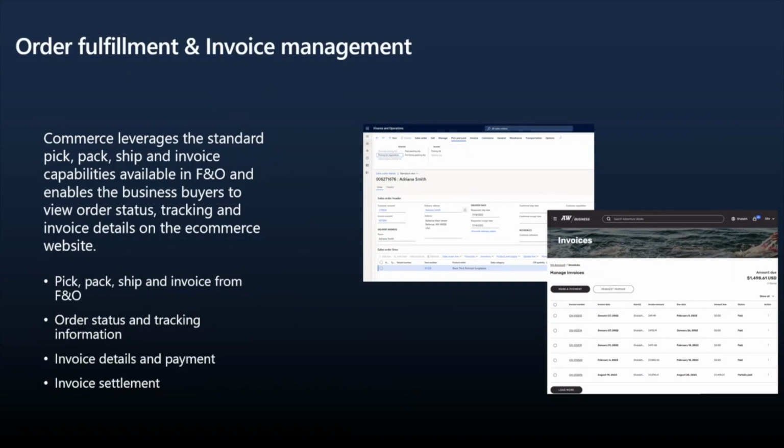So once the order is fulfilled or the fulfillment is in process, the B2B website can be leveraged by your buyers to view the order status and tracking information. And again, this is in line with what we talked about in the beginning, where the B2B e-commerce site provides benefit to both the buying side but also the selling side. Without such a capability, if the business buyer has to call the salesperson to understand the order status or the tracking information, it's time that is consumed for both sides. So these capabilities help improve the productivity of the buyers as well as the sellers.